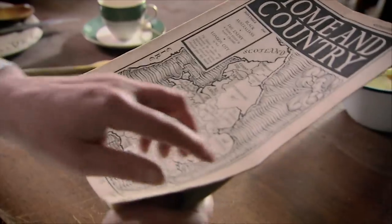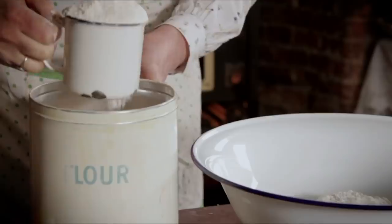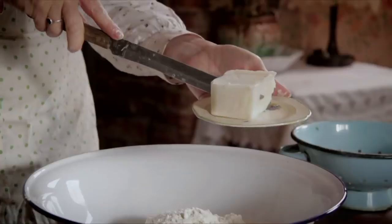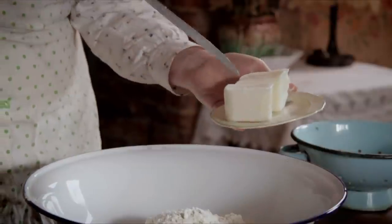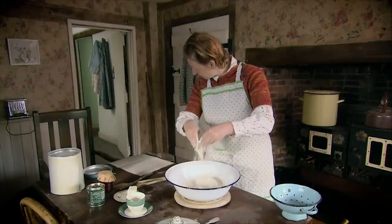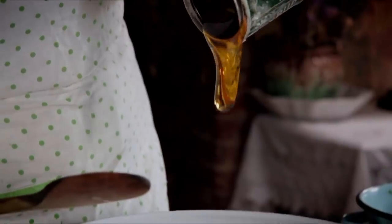I got a copy of the Home and Country magazine. This is the WI magazine. And there's some really interesting recipes in here, particularly a series of pastries that use next to no fat. I've got a wonderful one here for baked potato pudding, which sounds really economical. Fat was heavily rationed, so this pastry uses just one third of the amount normally required. Just that much fat for all that flour. Wow. And then, instead of water, I'm to put in golden syrup. Never made pastry like this before.